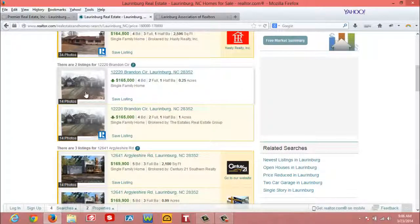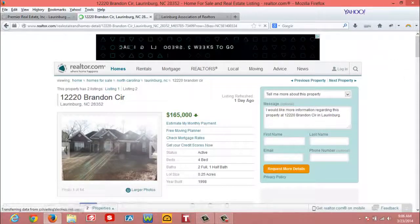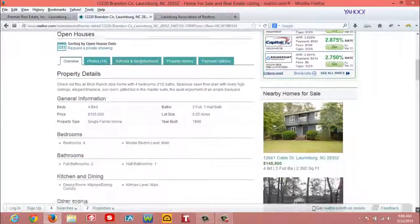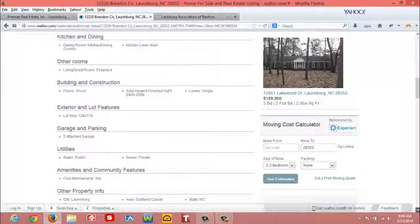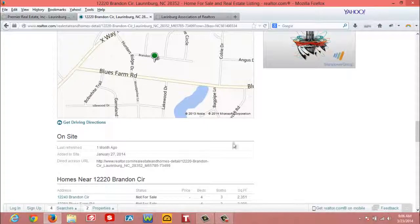So if you were interested in this property, if you came here and you said, oh, here's one that is not in the regular MLS, but it's on realtor.com, just click on the listing to get more detailed information about the listing. And if you look through it and it's interesting to you, scroll on down below the map and you'll see a direct link to the property. Just go ahead and copy that link.